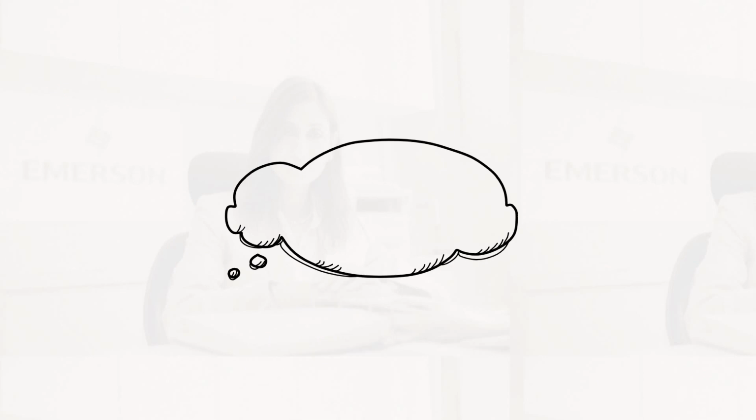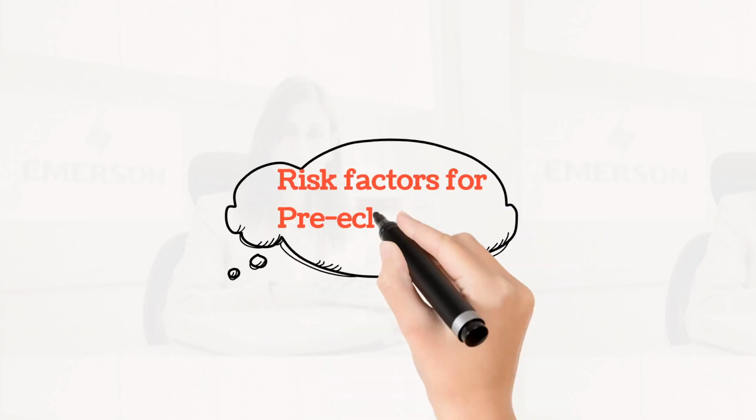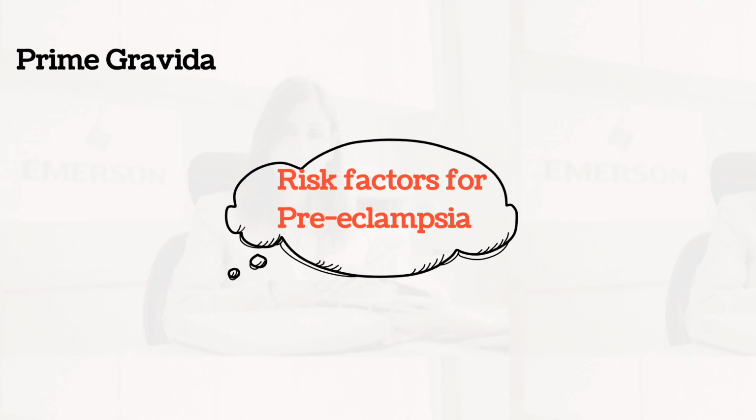So we'll be talking about the risk factors for preeclampsia. Number 1, we have primigravida, and the evidence in support of this theory is that the risk of preeclampsia is highest in a first pregnancy and decreases with the length of time a woman has lived with the father before becoming pregnant. Furthermore, the risk is also increased in multiparous women who are pregnant by a new partner.